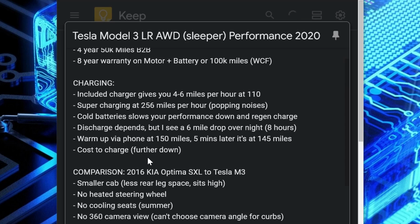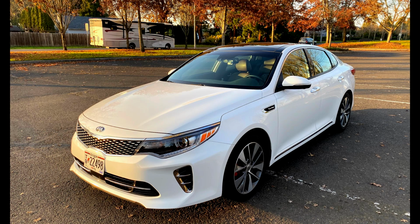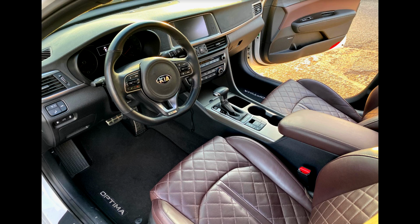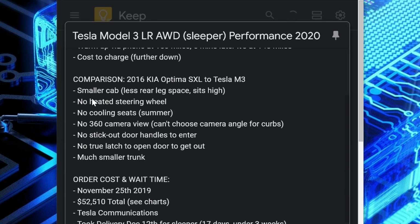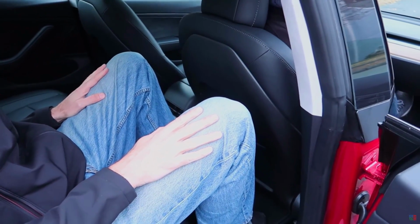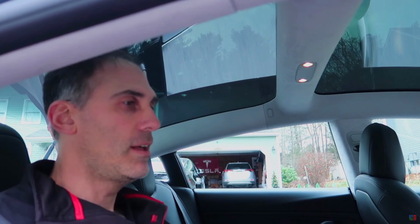Cost to charge, I will go into further down in the details. Comparisons with my 2016 Kia Optima SXL. The following things that I'm showing you here is that the Tesla is smaller, has a smaller cabin, less rear leg space, and it also sits high. You can tell your passengers behind you have less head space as well.